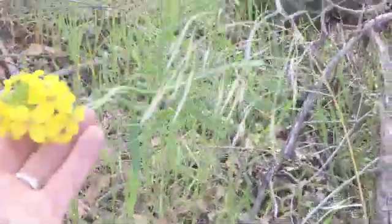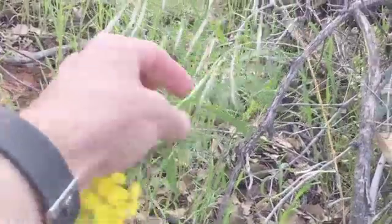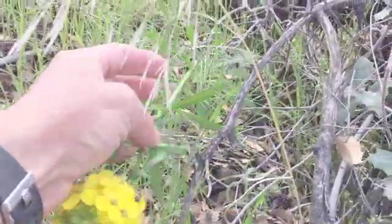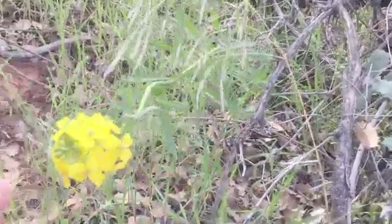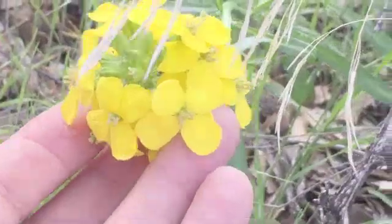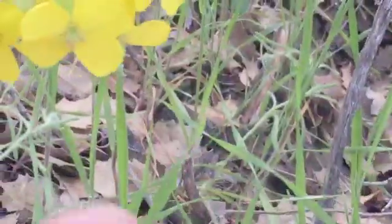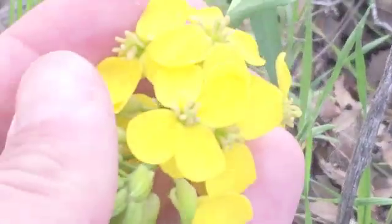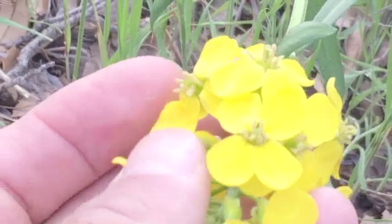So this plant actually goes all the way back there. So we've got simple leaves with teeth on them, kind of coarsely toothed, simple leaves. These yellow flowers with 4 petals in an X or H shape arrangement, right? 4 free petals. And then if we look closely, what we'll find is 6 stamens in a 4 long, 2 short arrangement. Right, so you see that there?